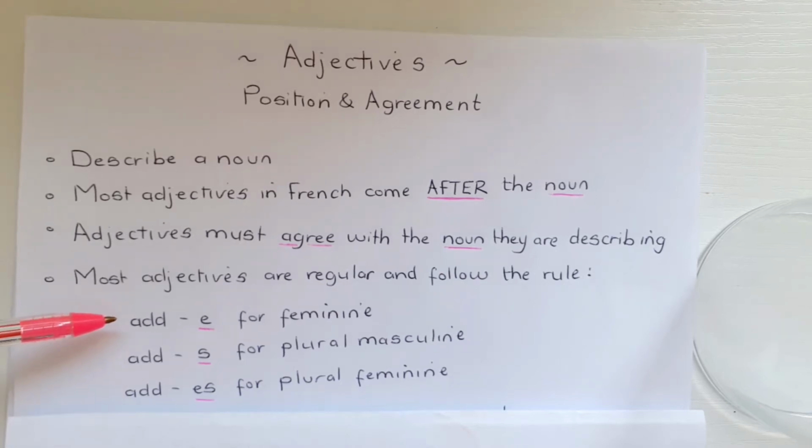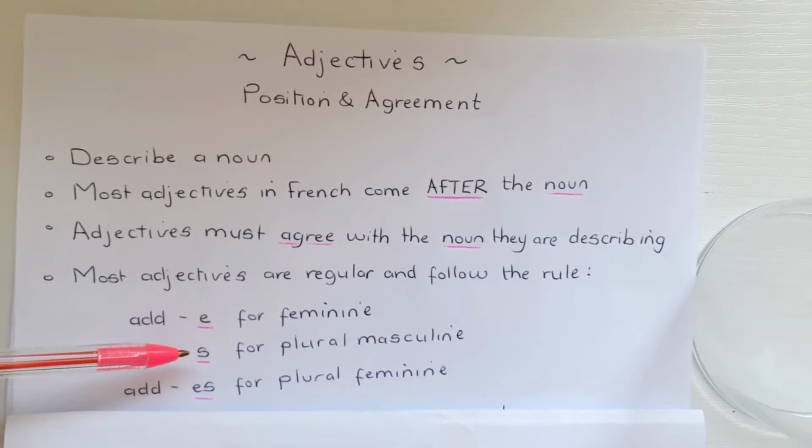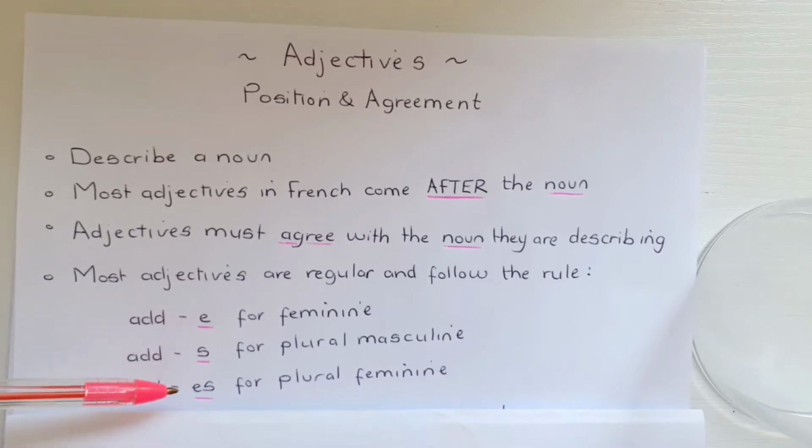If you are describing a feminine noun, you need to add an E to your adjective. If your noun is plural but masculine, you add an S. And if your noun is plural and feminine, you add an E and an S.